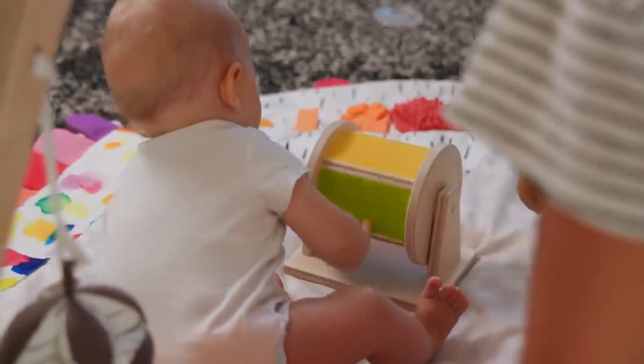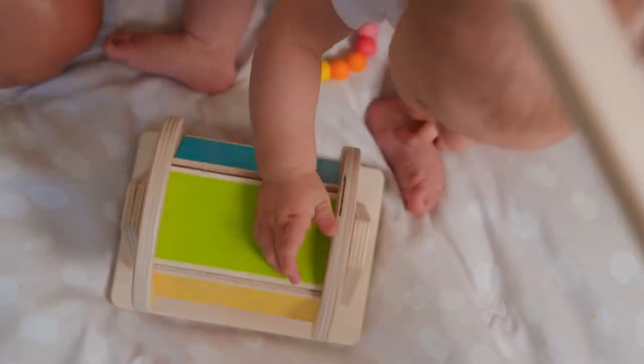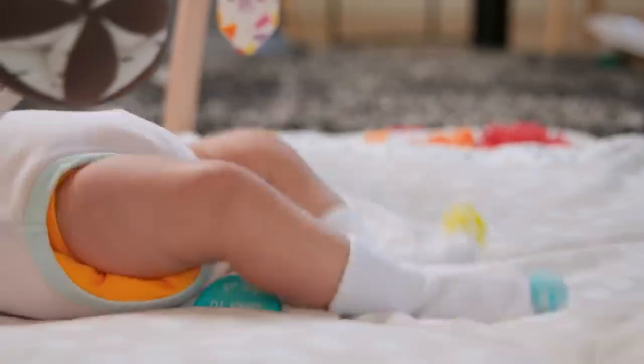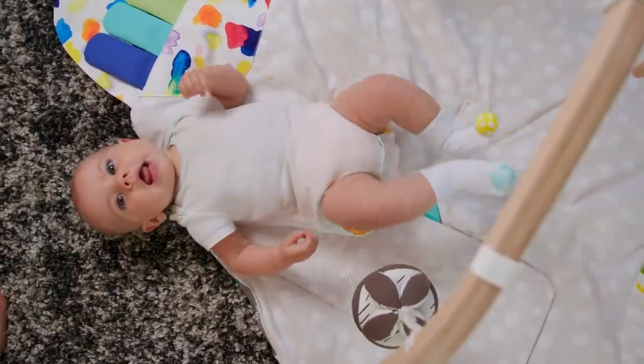You don't have to nix those items altogether, you just want to limit them to about 15 minutes 2 to 3 times a day. For optimal development, having baby on the ground doing tummy time, able to roll around, crawl about as they are engaging in their environment is what is best for their development.